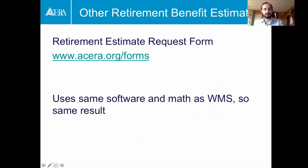There is a way, if you don't want to do either one of these ways of doing an estimate, you can submit an estimate request to us from our forms page. What's going to happen with that estimate request is you're going to send that in to us. It's going to take some time to get to us.